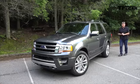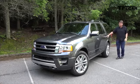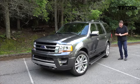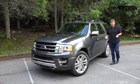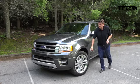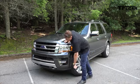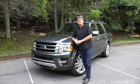This is a family car. It seats up to 8 with all the creature comforts that you'd expect. You've got to have that when you're rolling in an Expedition. It's big, it's bold, it's in your face. It has 22-inch wheels. The front screams Ford. And check it out, even new LED fog lamps.